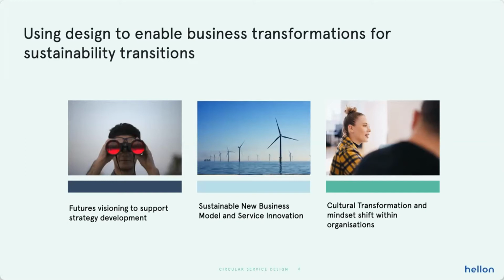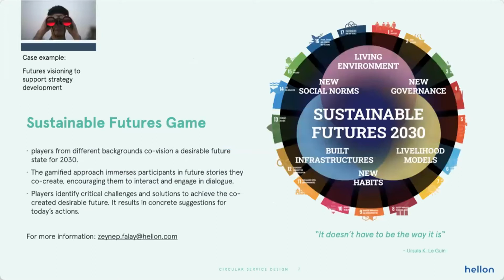There are these different types of activities, and now I'm going to show you very quickly one type of project that we are doing before we move further to the EcoDesign Sprint. This is the Sustainability Futures game we've been designing as part of an EU-funded research project, a game that brings together different participants to co-imagine desirable future scenarios for 2030. We embedded the SDGs around it, and we try to help them have a holistic picture of society, and then trace back to today's challenges and their role in how to reach there. These kinds of tools that designers can create have a fundamental value in creating this mindset shift and transformation.